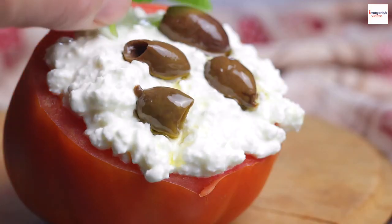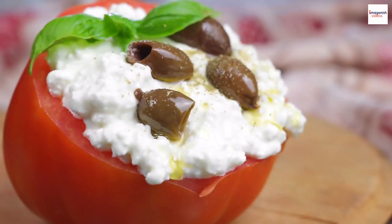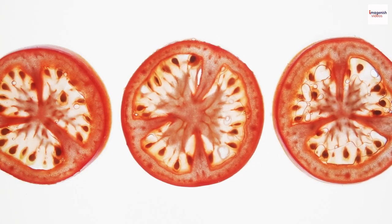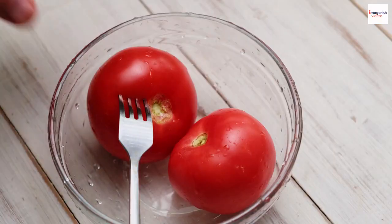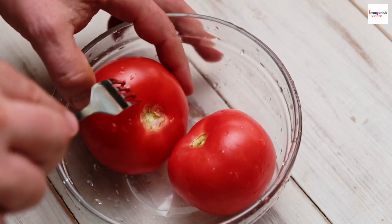Alright, now that we've uncovered some unknown facts about this dish, let's get cooking. Here's a simple recipe for Greek stuffed tomatoes that you can try at home. Instructions: cut the tops off the tomatoes and carefully scoop out the pulp. Be sure not to damage the tomato shells. Salt the inside of the tomatoes and turn them upside down to drain any excess liquid.